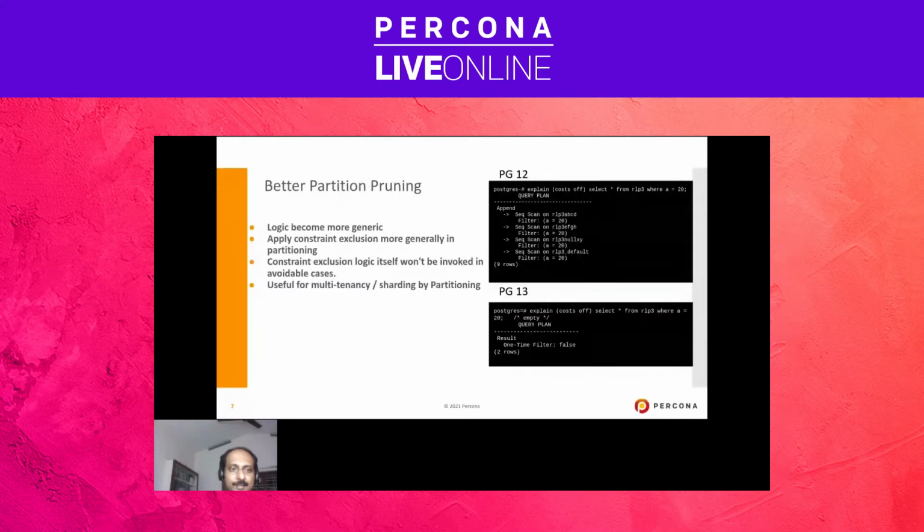And this is the partition pruning improvement, how partitions are eliminated as part of the execution plan. In Postgres 13, the code became more generic, and it will automatically apply constraint exclusion more generically in partitioning. This is one case where I saw the Postgres code improve in that the number of lines decreased, but the feature gained an additional capability, so it works better with less code. It's part of rethinking how things are done, and it became more efficient.